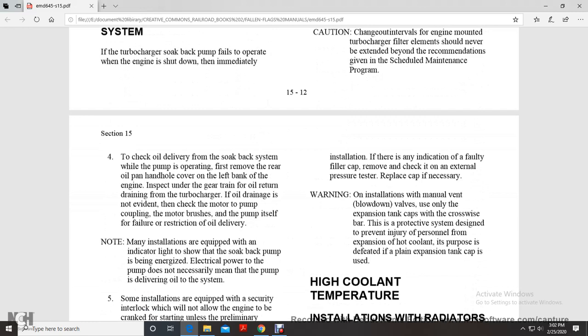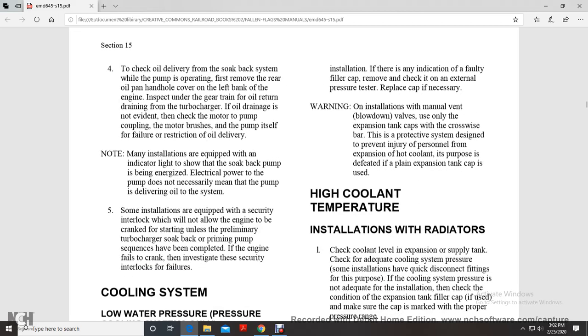To check oil delivery of the soak-back system while the pump is operating, first remove the rear oil pump handhole cover on the left bank of the engine. Inspect under the gear train over the oil return drain for turbocharger oil drain flow that is not evident. Check the motor and pump, the coupling, and the brushes on the pump itself for failure or restriction of oil delivery.